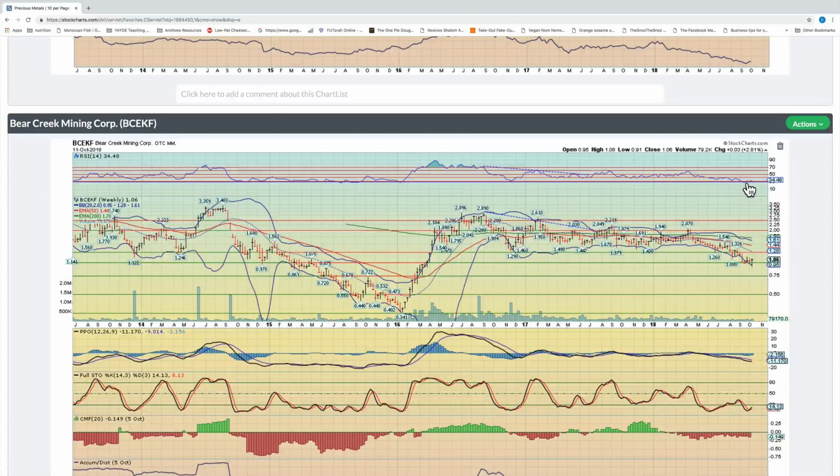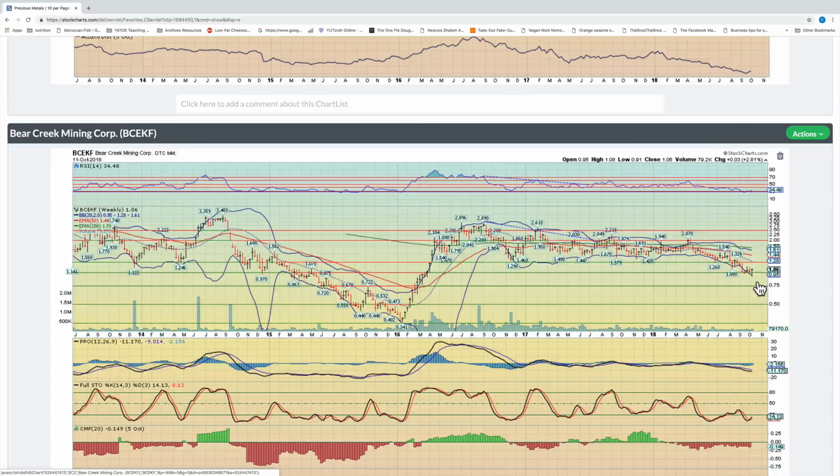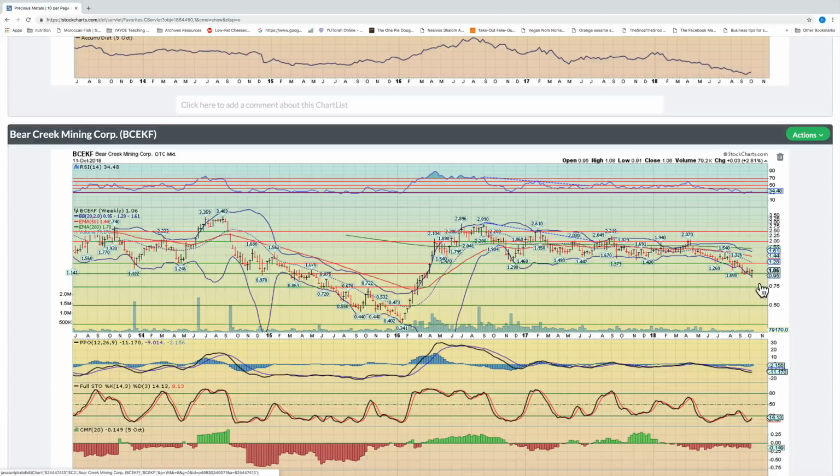But I will point out that RSI is bottoming here in the last 3 points where we've really rallied, and this is the most important one right here. When we really took off in 2016, where did the takeoff point happen? Right over here on RSI, and that's precisely where we're finding support. So this is a great risk-reward entry above $1 with a stop loss basically around 95.